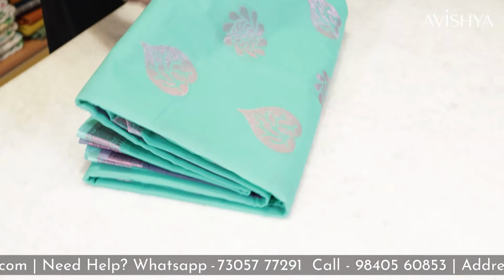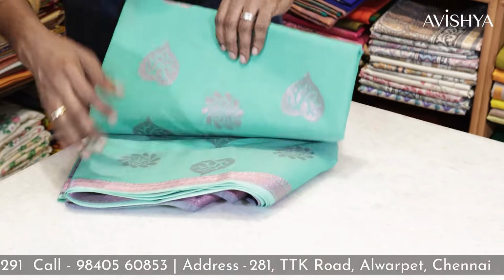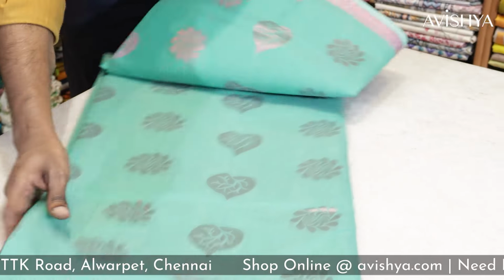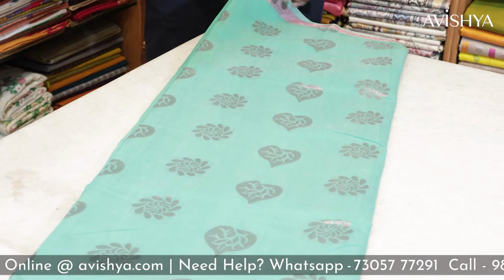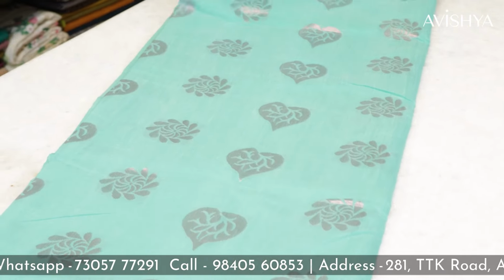Now let's look at this beautiful aqua green South silk cotton saree. Wow, it's got beautiful motifs in a color which seems like a mauvish copper color, the zari. It's really, really special. The color is very special and of course the motifs are beautiful, lovely heart-shaped motifs and floral motifs in the body. I'll just open it out for you. Let's see the whole thing together.